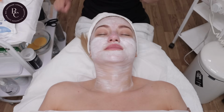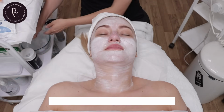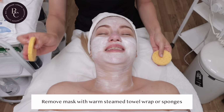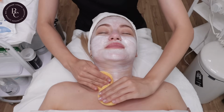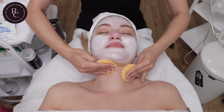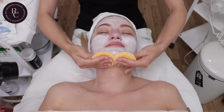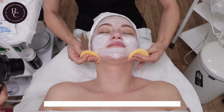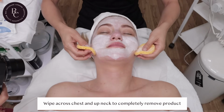Okay, so now we will remove the mask. It's been 10 minutes. I will just remove the mask now. Are you ready? Is that okay? Yeah. So I'm going to start from the neck. So we need to press and be very, very slow, so we don't just move the mask around, but we actually remove it.